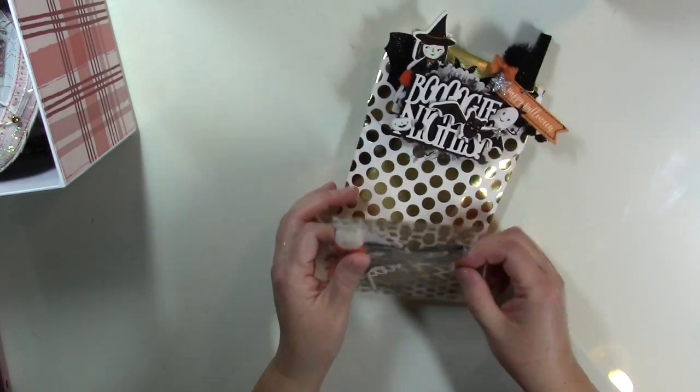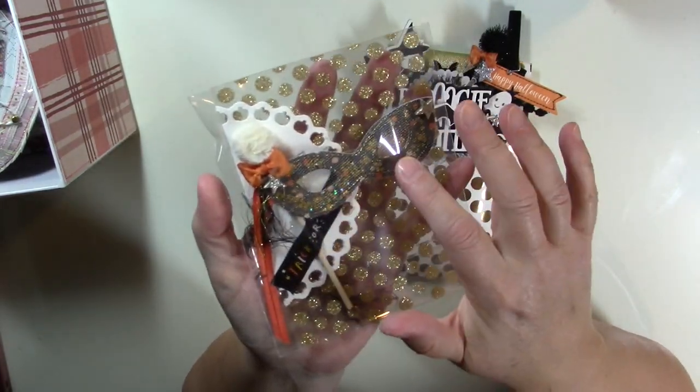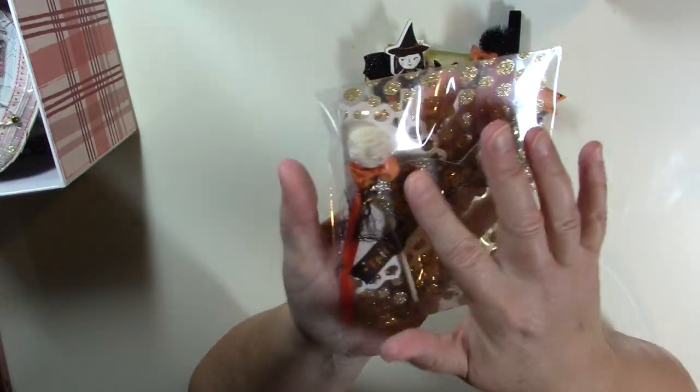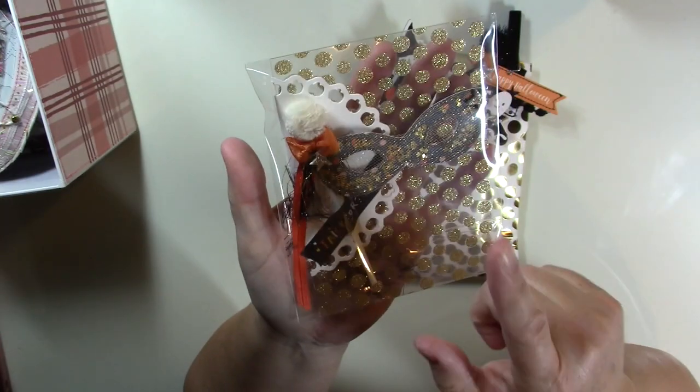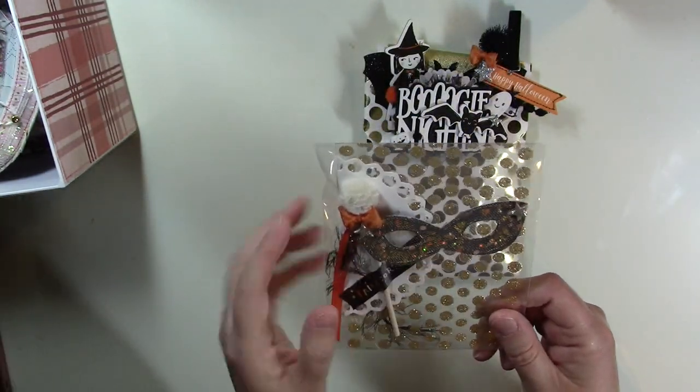Okay, so this is a long video. Finally, moving on to the Halloween items that I made for Shara. This I packaged up. I had made this little mask using the Tim Holtz mask dies that he came out with this year. And it's a little mini shaker.